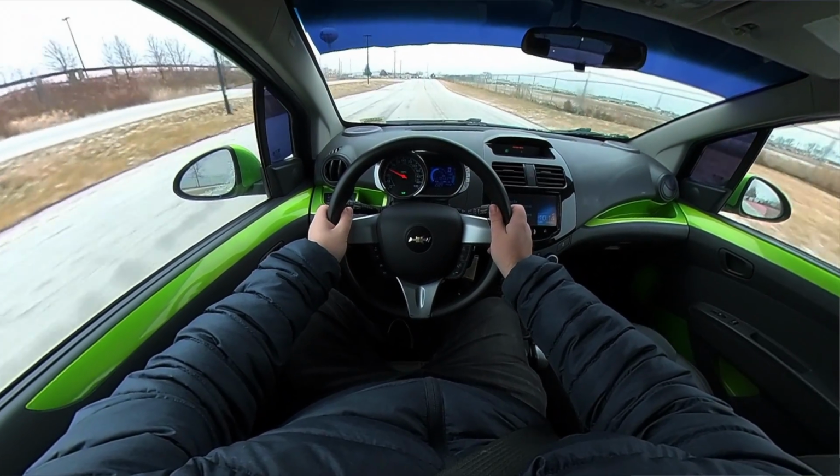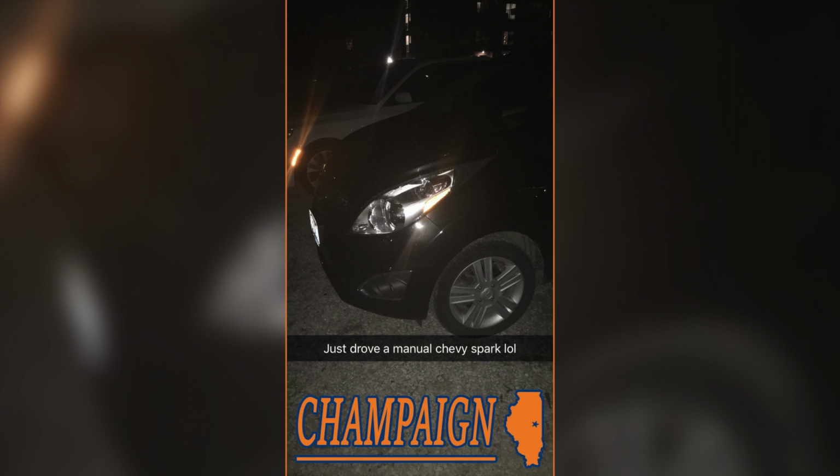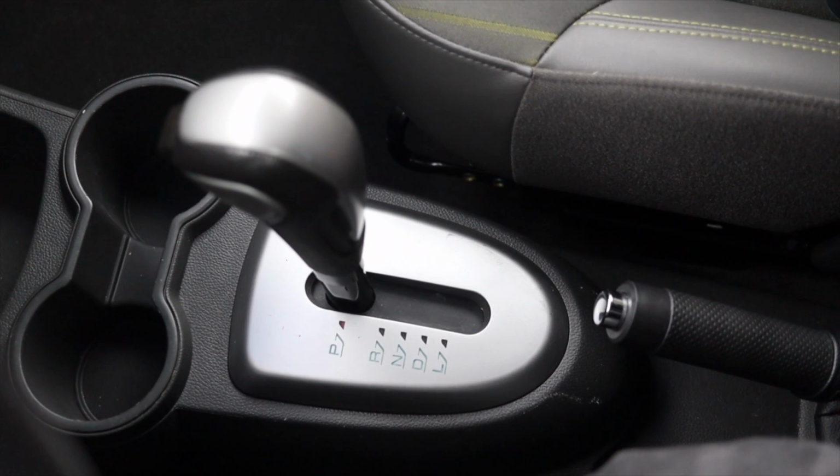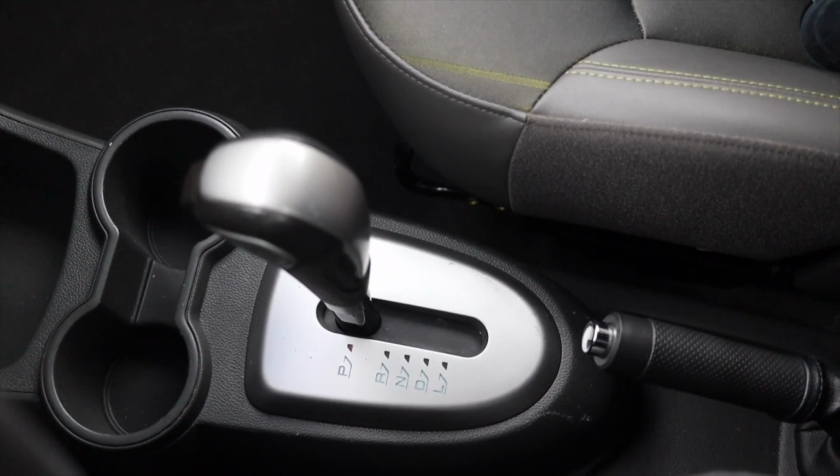The reason I say that is because this car was also offered in a 5-speed manual, of which I've actually driven one of them. Not on the channel, unfortunately. I actually DD'd for a friend in college who had a manual Chevy Spark, and so I drove that around for a night, and honestly, it was more fun than the bars looked. And it was a blast, and it felt good, but this, I have to poke it and prod it just to kind of go. It's not very fun.